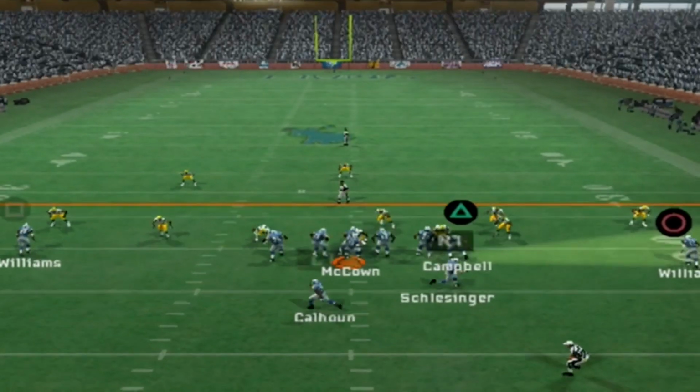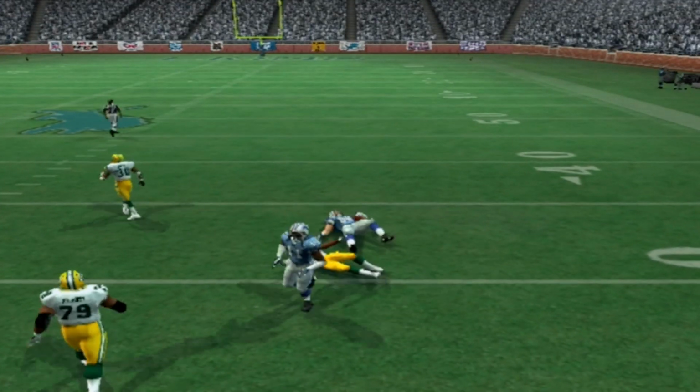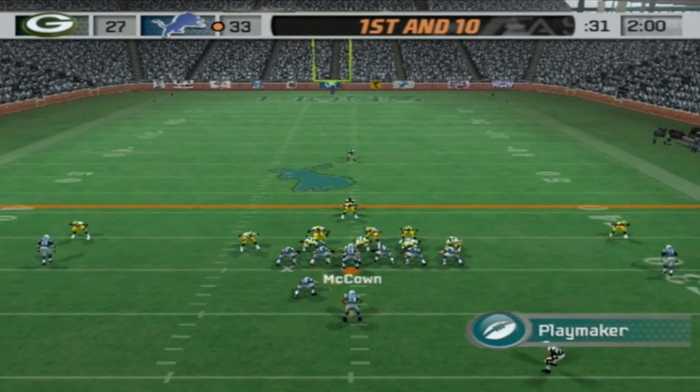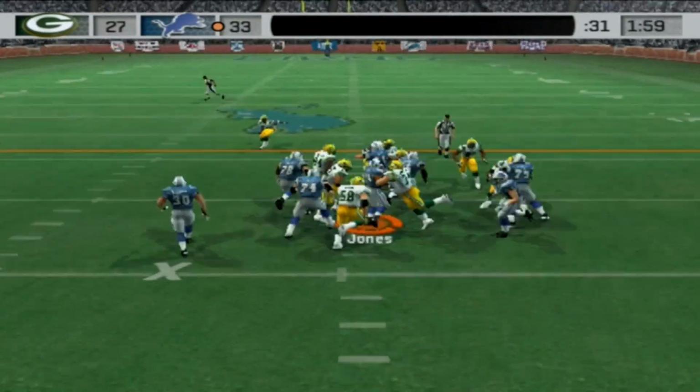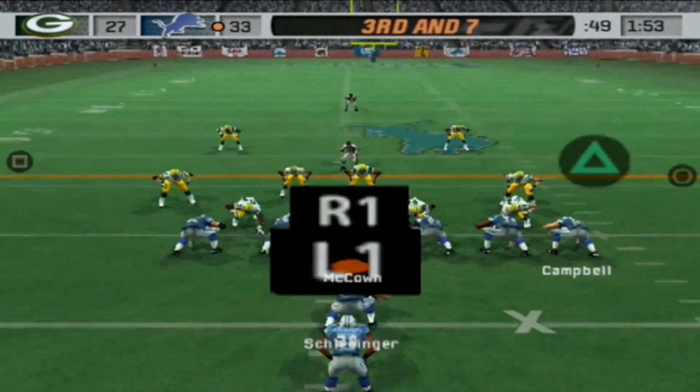So now 3rd down and 7 as McCown drops back. Quick throw to Campbell. He'll pick up the 1st down as we continue to run the clock down. We're at the 2-minute warning now. 1st and 10 as we look to close this game out. Jones goes up the middle for a few yards. The Packers are down to their last timeout.